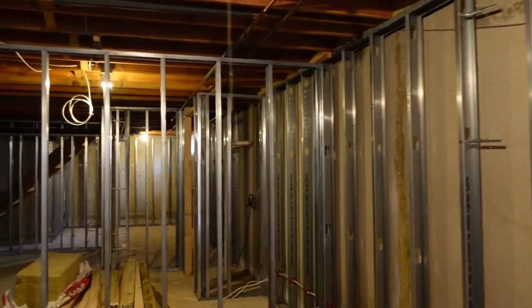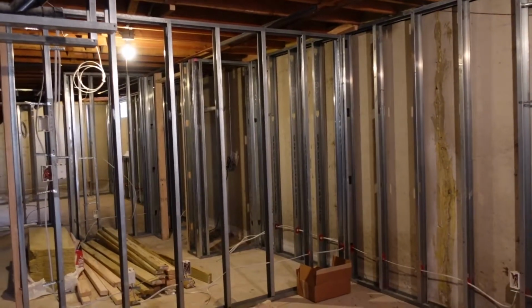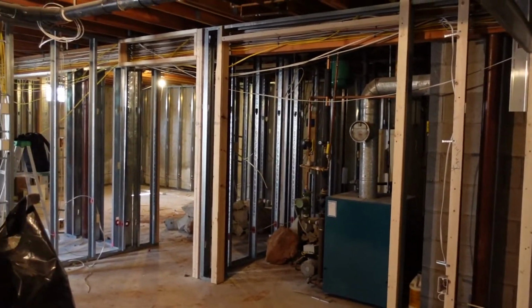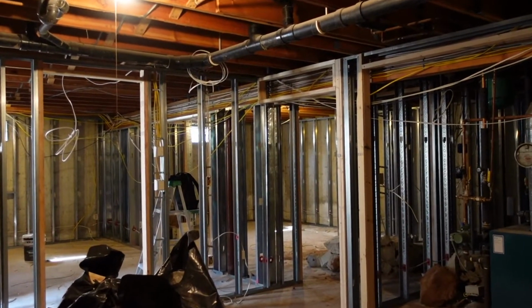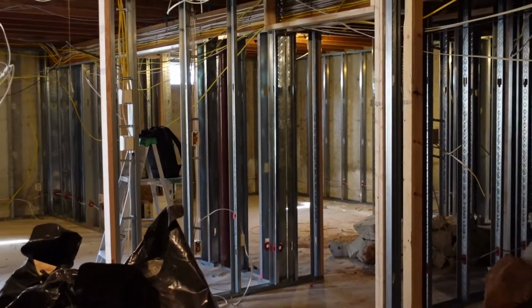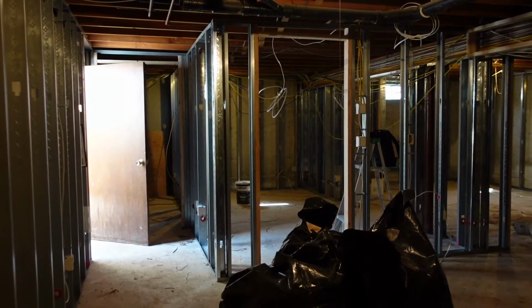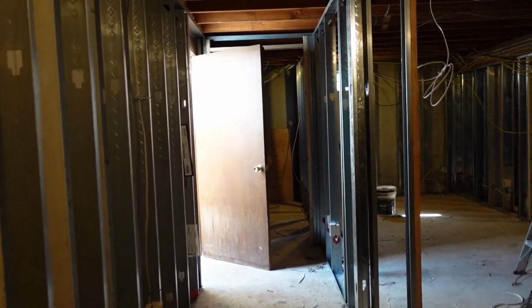So here we are in the basement right now. We are using galvanized metal studs. On the right hand side here we have the boiler. Basically that would stay unfinished. It's going to be cleaned up. About 6-foot door, so when it opens you have easy access to it. Right there is the hallway that goes to the bathroom, and then this is the door that goes into one of the bedrooms. And right here we have the door that goes outside, the bulkhead exit and the oil tank behind.